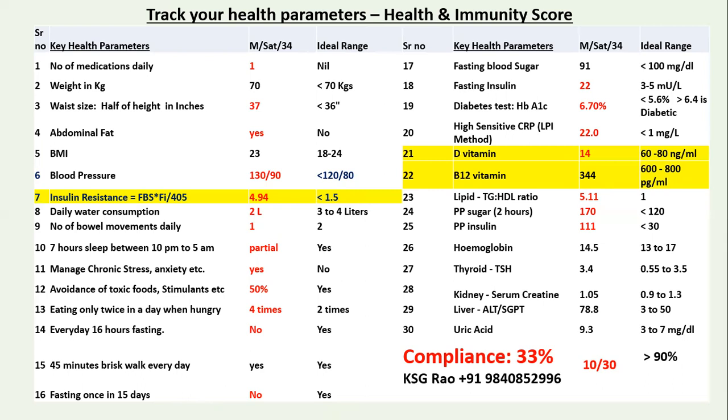Now let's look at how we can do this. All these 4 liters of water, 2 bowel movements, eating twice, and all that. It's very, very simple, friends. Whatever time you get up in the morning, preferably get up early before the sunrise, and drink 1 liter of water immediately after getting up, and go for the first bowel movement. Very essential. You should focus on your bowel movement only. Don't engage in any other activity. Once you finish the bowel movement, then you can do whatever you want.